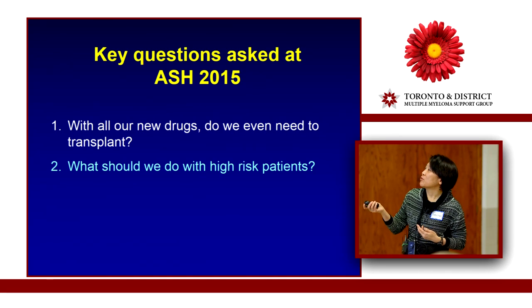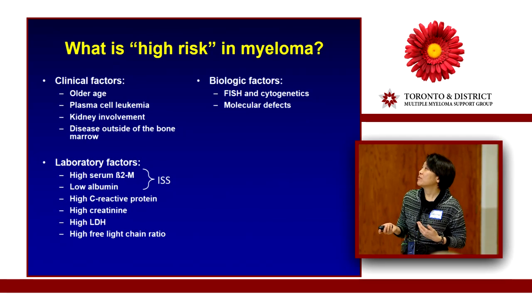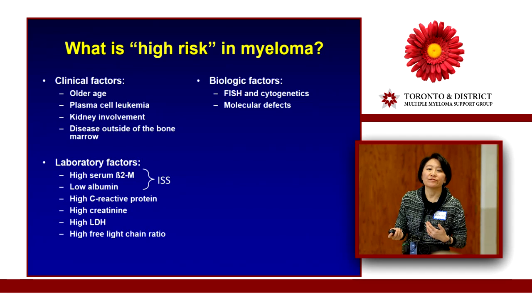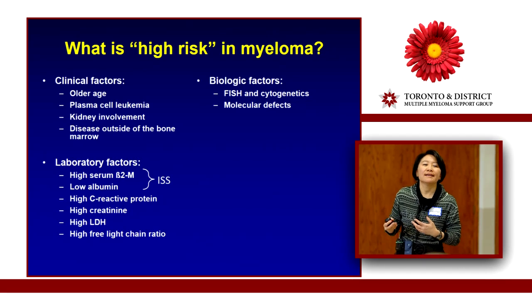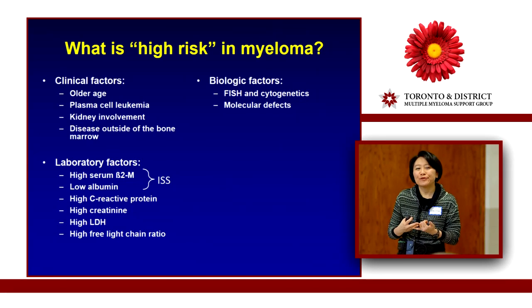I'm going to move to the second question, which is what should we do with high-risk patients? What do I mean by high-risk? So there are lots of different features that you can lump into clinical, laboratory, or biologic features or factors that might put you at slightly higher risk in terms of not responding so well or your myeloma coming back earlier.